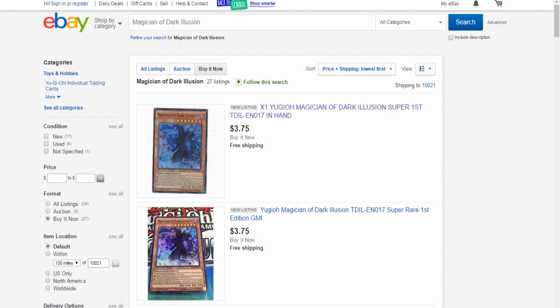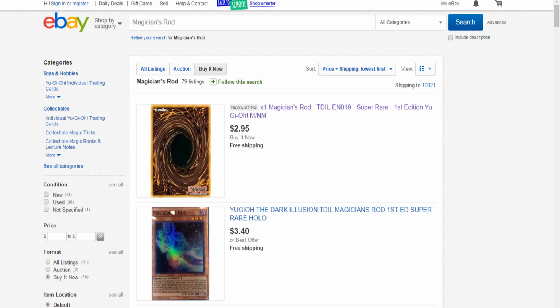So now it's time for the supers, and with the supers, you'll put around 36 cards, and that's everything you need to know about Dark Illusion prices. Otherwise, if it's common or rare, they're pretty much going to be dirt cheap. So let's start with Magician of Dark Illusion at $3.75. You'll need him for your Dark Magician deck, so not super expensive.